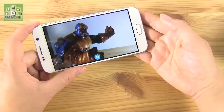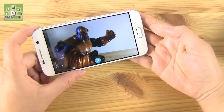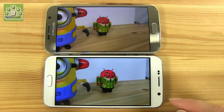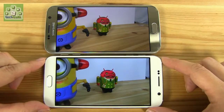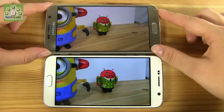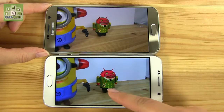The screen on the front is a 5.1-inch 720p display, which will probably look just fine but nowhere near as good as the incredible Quad HD display on the Galaxy S6. There's also a 16 megapixel shooter on the back, but it's being reported as only an 8 megapixel one, and a 5 megapixel one on the front.